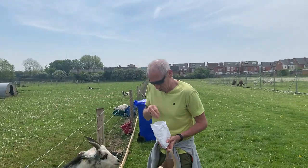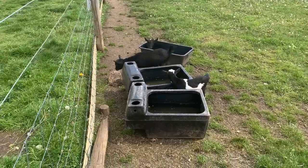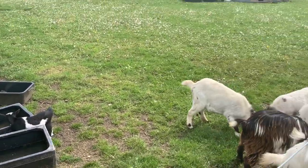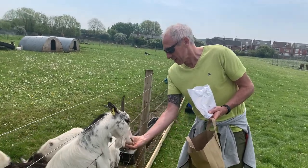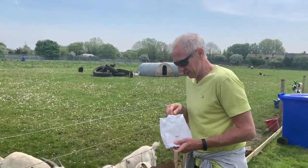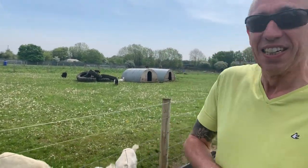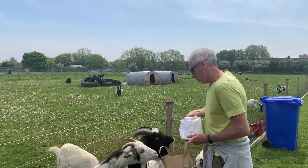Oh, wow. Hello, come on then. Oops, get your face down. Get your face down. Look at these babies. Face down. You need to like that then? Oh, look. All right, show off. Hey, goat whisperer. Oh, look at you. What are these two babies doing?